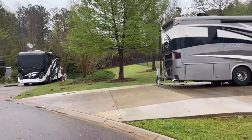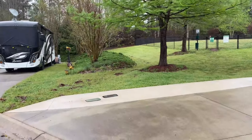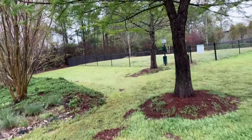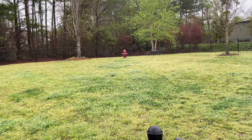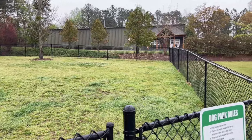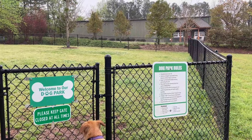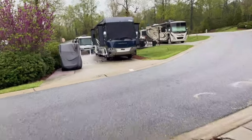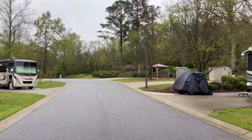And right here between spots 8 and 9 is the dog park, where you can take your pups, put them off of a leash, let them run around, let them play with other dogs here in the community. They actually have a real fire hydrant. To see where you are, you can see the office there just across the road. And continue our walk around the top of the hill.